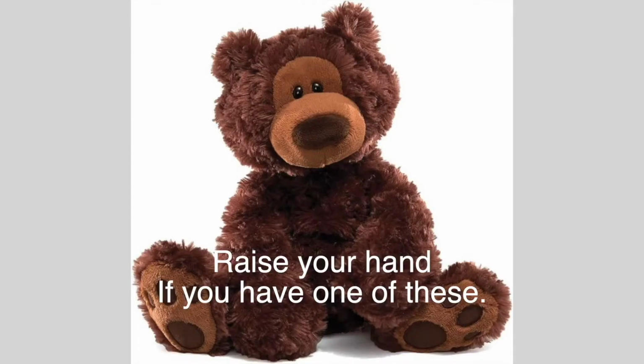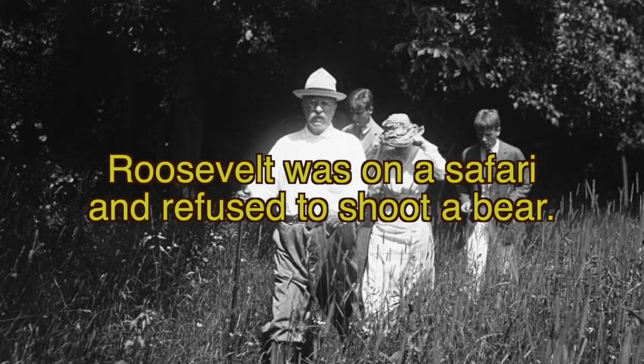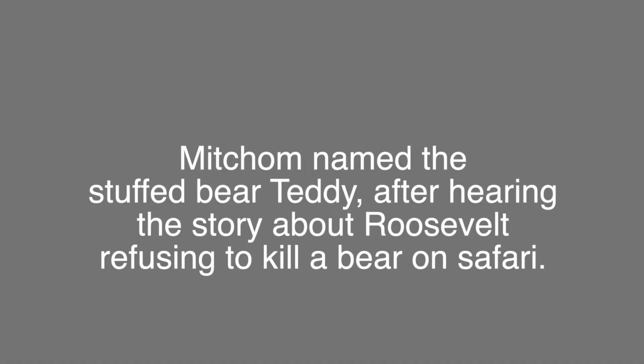The first teddy bear was made in Mississippi on November 14, 1902 in honor of President Theodore Roosevelt, who was president from 1901 to 1909. Teddy bears were made by Morris Mitchell. Morris made teddy bears when Teddy Roosevelt was president. It all started when Roosevelt was on a safari and refused to kill a bear.